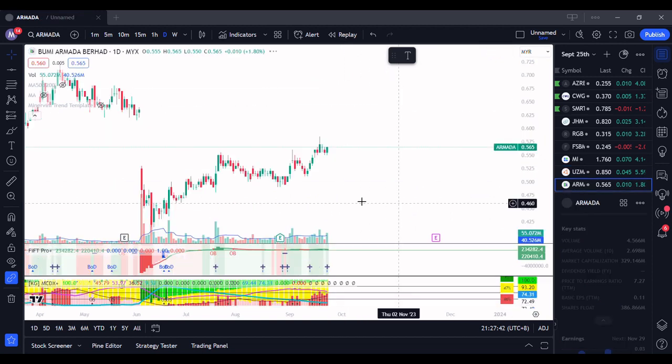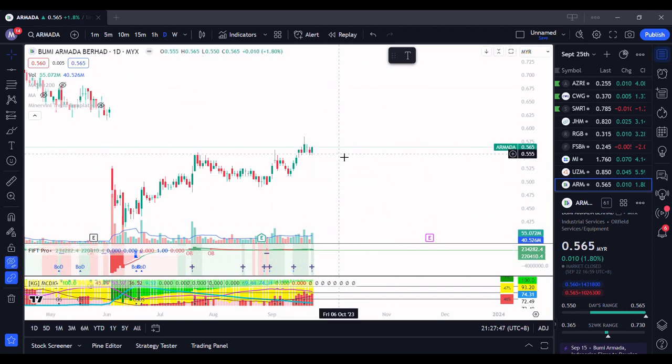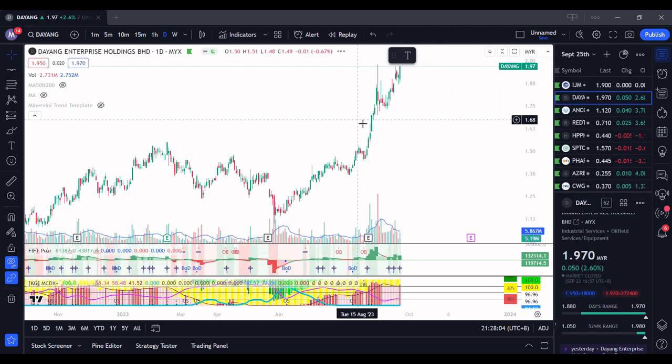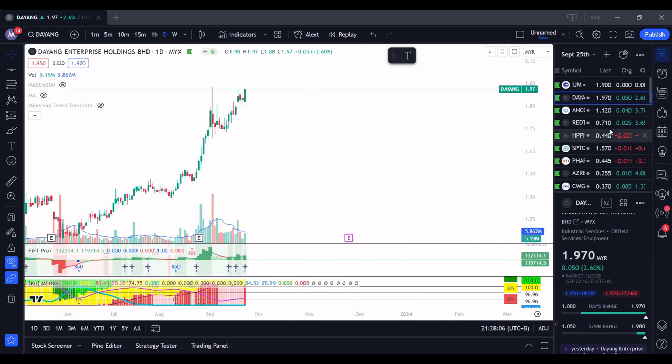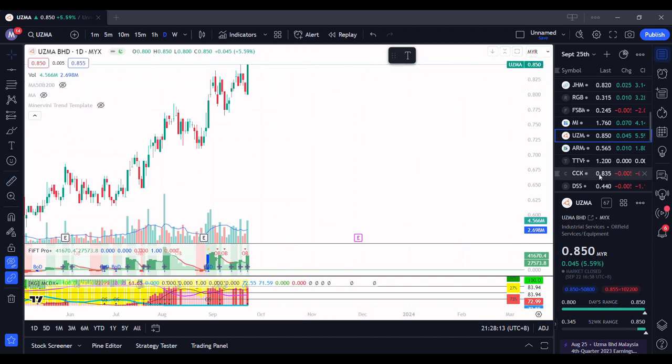Okay, then next for ARMADA, same. I think the resistance is about here, 0.565, and the support is quite near, 0.55. But as you can see, the stock price for ARMADA doesn't move that much in a day. Because it's very heavy, you won't see it suddenly running high like Dayang, or like UZMA, where in one day you have 5 cents up.